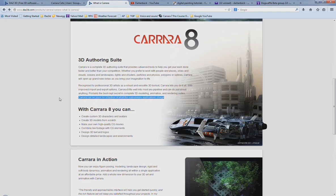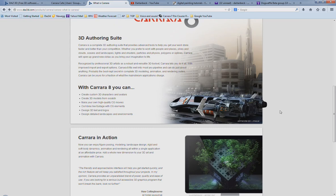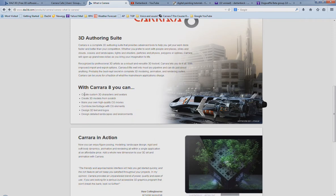But this last one, Carrara can be yours for a fraction of what mainstream applications charge, is very true. Exception possibly being Daz Studio, which is often free. I know currently it's free, even the Pro Edition, which is really nice. I mean, Daz Studio is fantastic, but you can't model in it to any degree. Carrara is much more robust. You can create 3D characters and avatars because you can create 3D models from scratch. Those two are one and the same. And the modeling tools are quite robust.